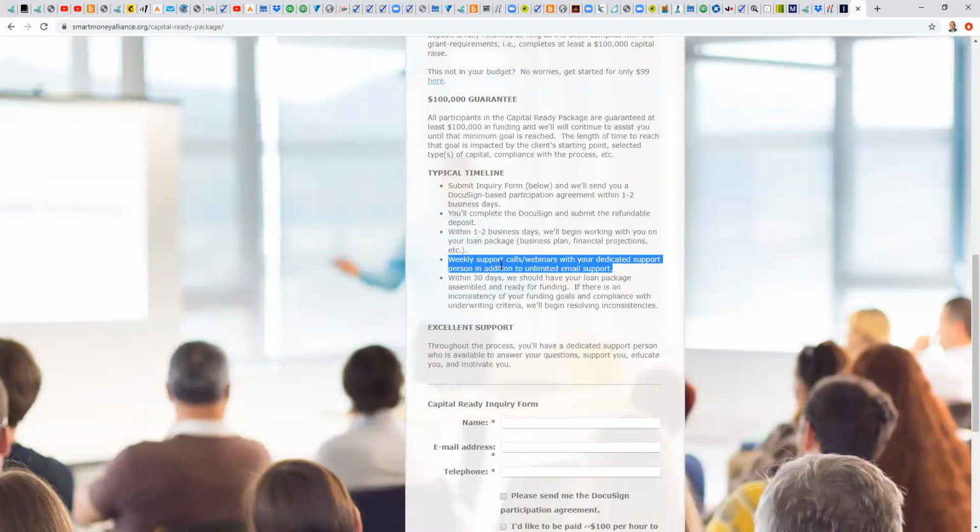Our participants benefit from weekly support calls, and it can be a webinar if you want. So every week there's a dedicated support person working with you to make sure that you're on track, that your questions are answered, and that we're on track, as well as unlimited email support. So very high level of support.